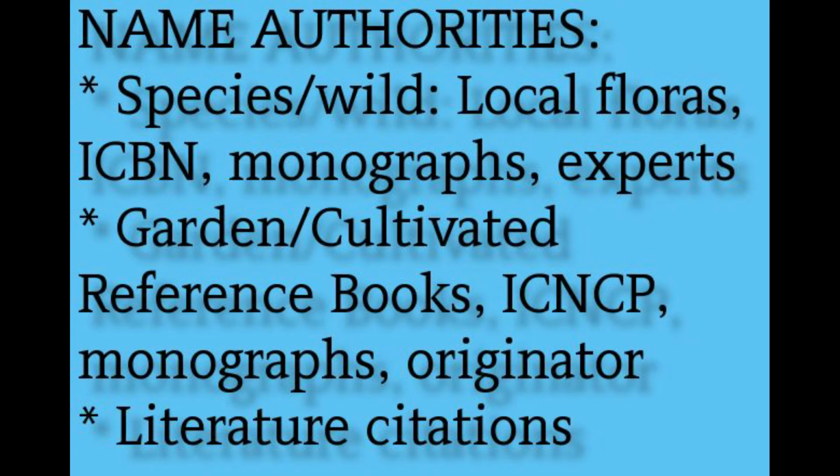And the second category is garden or cultivated plants. That's a whole different thing. Reference books, authoritative reference books, are valid publication. And according to the ICNCP, the International Code of Nomenclature for Cultivated Plants, which is legally binding internationally for commerce, when people have been accused of name fraud of plants and it goes to a court, they use this international standard of whether the plants were named correctly and so on.